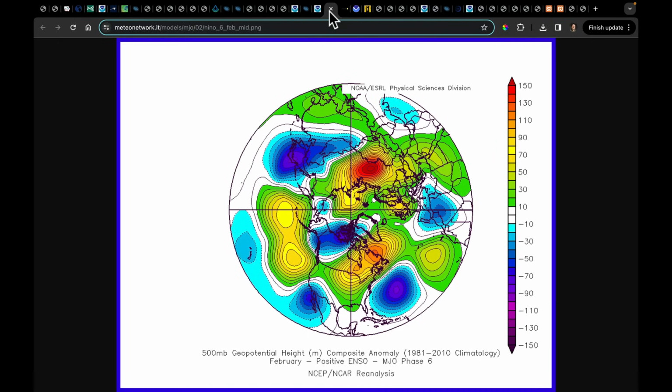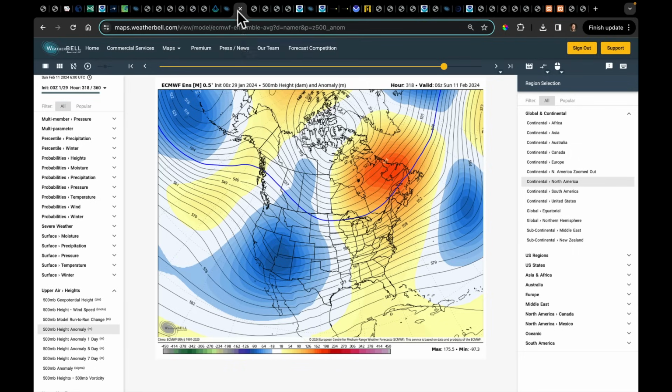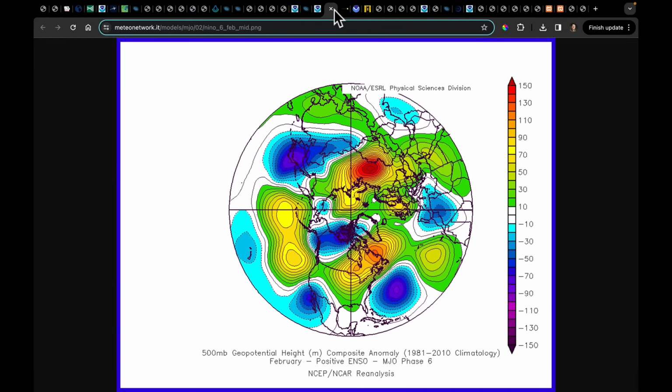And you just saw this, right? This is what happens in February if you're in phase 6. Guess where the troughs are? Here and here. And that's just what we just saw in the forecast. But I'll just take you back to it. Look, there and there. So a lot of this is looking very phase 6-ish, which you just saw the end result of what that's going to do.